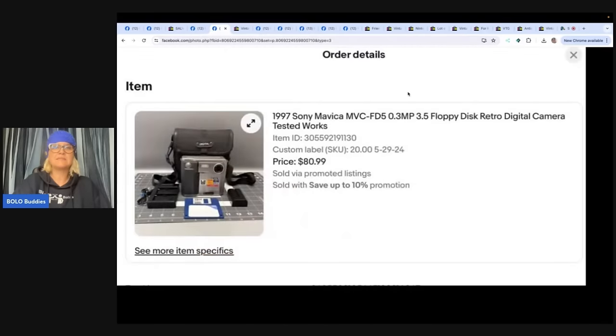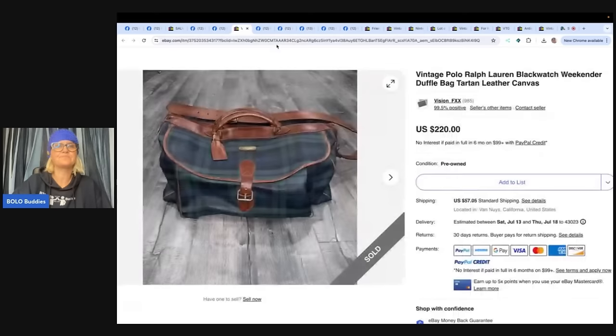The next item is this Sony camera. It's a digital camera. Somebody in another video was selling digital cameras, but they're different than this. Make sure you check out the other videos because you're going to be surprised at what these digital cameras are selling for. Paid $20 for this camera at a flea market. Sold for $80.99. I love picking up old cameras and flipping them for a profit. This one's a floppy disk camera, so this one is older. The ones in the other video are newer, so digital cameras, look them up.